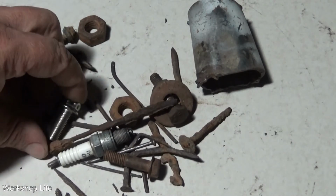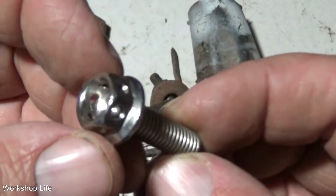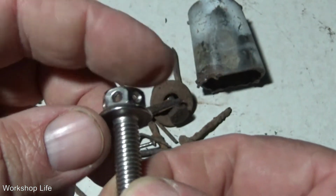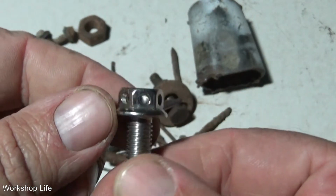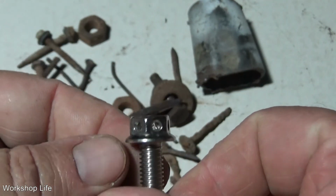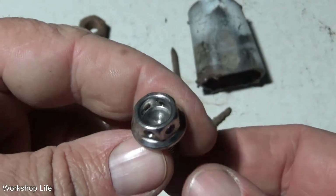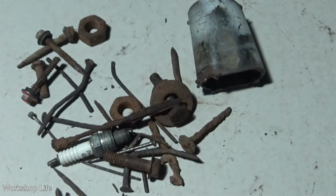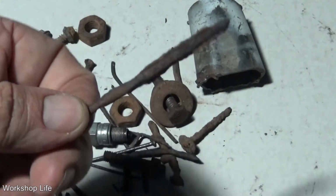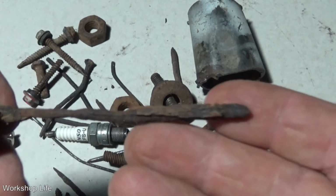That's interesting. This one, I don't know if that's stainless or not. I can't find my magnet. It looks stainless. Look at that. Probably off some fancy attachment on a motorbike. Just sitting on the road, waiting to be found. Like some of this. Look how old that is, you know. An old nail. 3-inch nail.